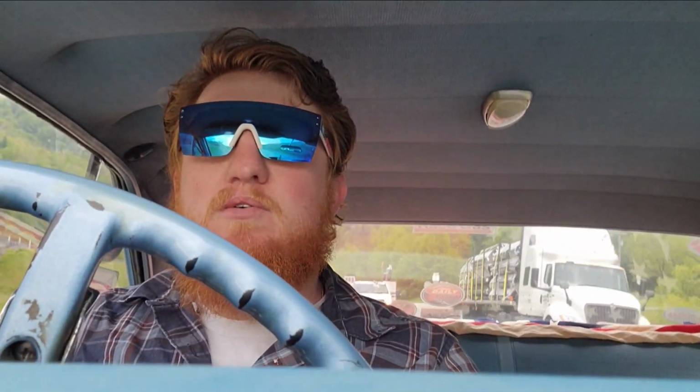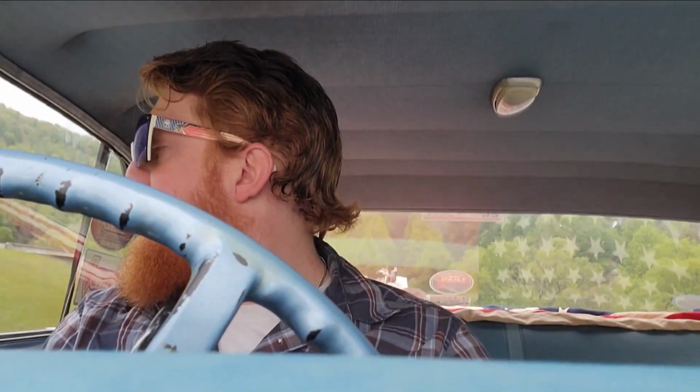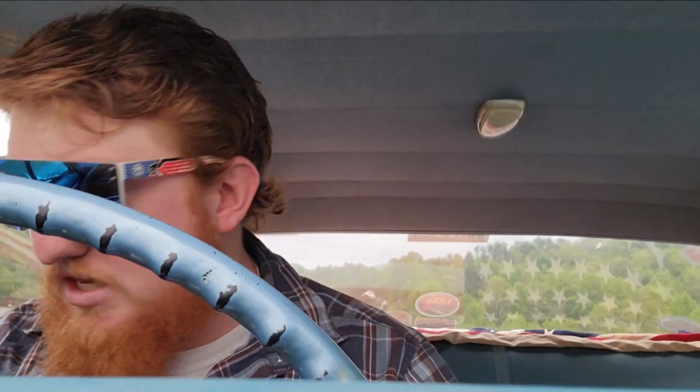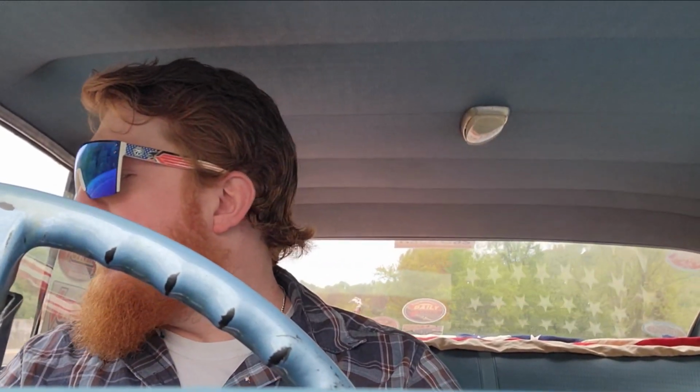So we're gonna merge onto the freeway. But yeah, the 7R4 works tremendously. I can roll like 90, 95, allegedly, if I want to, at like 3500, 4 grand, which is nowhere near what the Turbo 350 was. So that's a big win.